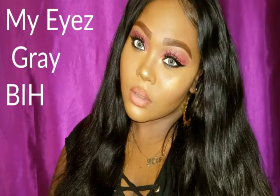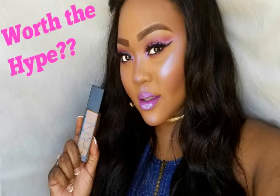I would definitely suggest you get this if you are gonna get it, because the good thing about it is it has a wave to it. So when you wash it, it turns to a nice light body wave, a little better than body wave actually. So if you want, you can wear it like that. It curls beautifully.